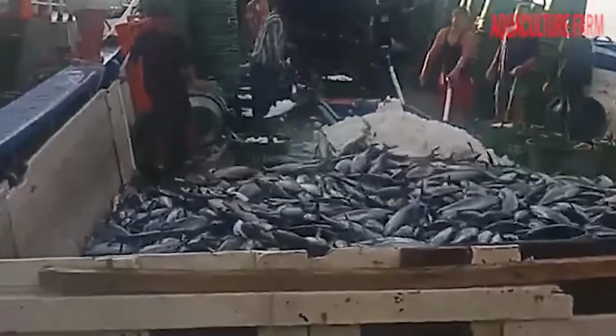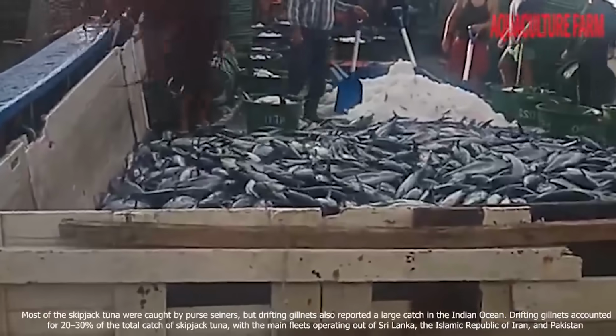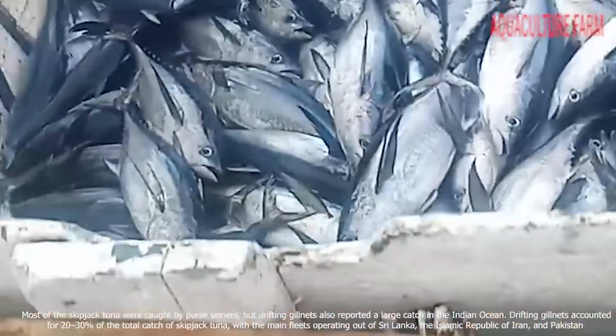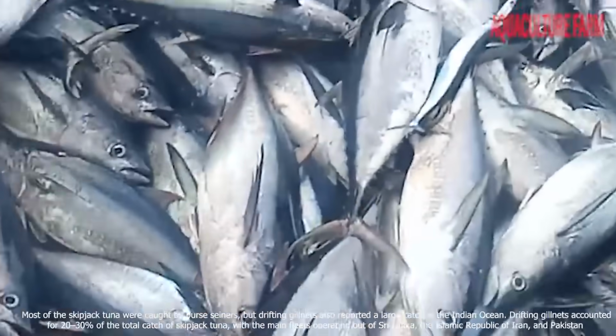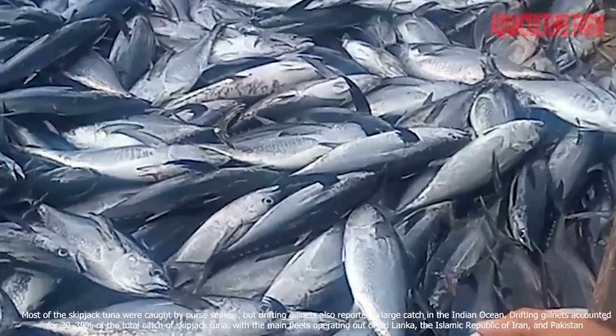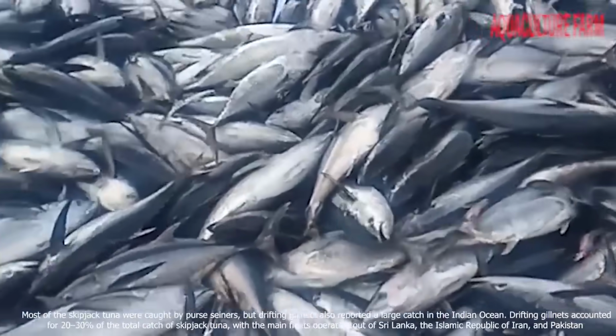Most of the skipjack tuna were caught by purse seiners, but drifting gill nets also reported a large catch in the Indian Ocean. Drifting gill nets accounted for 20-30% of the total catch of skipjack tuna, with the main fleets operating out of Sri Lanka, the Islamic Republic of Iran, and Pakistan.